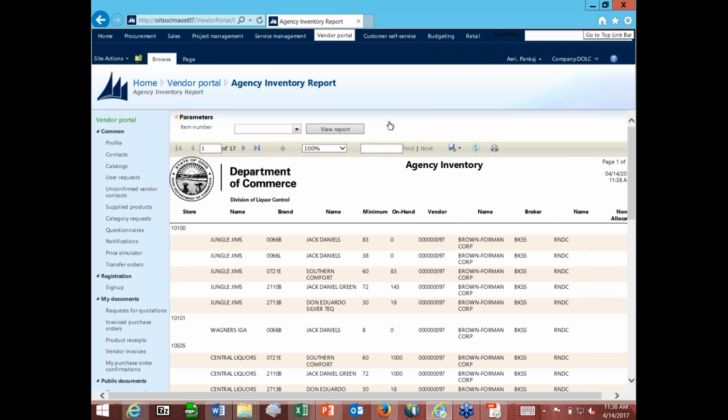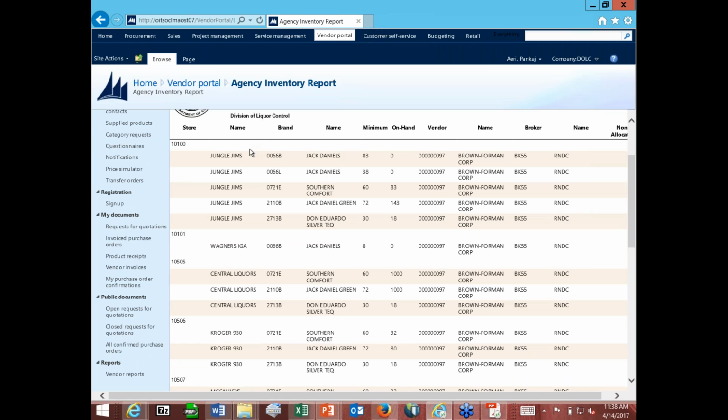Okay. This report runs a little differently than the others. It runs wide open before displaying the parameters. So if you want to look at the inventory of a particular item, you can put the item in here. And this is showing the result for all items.